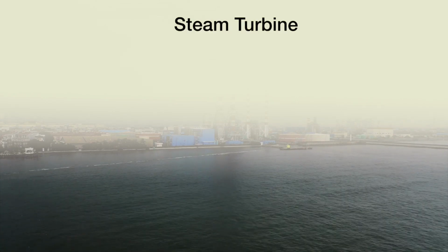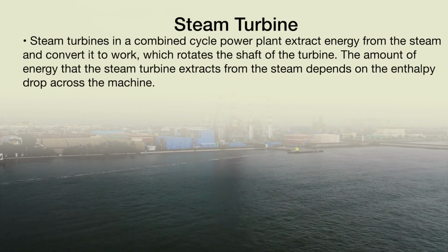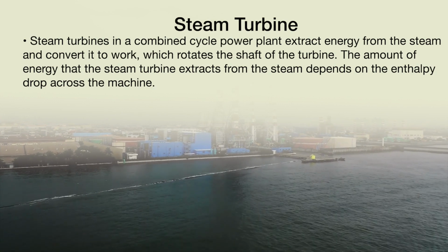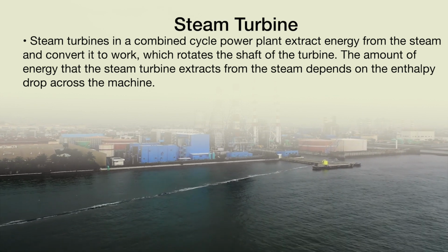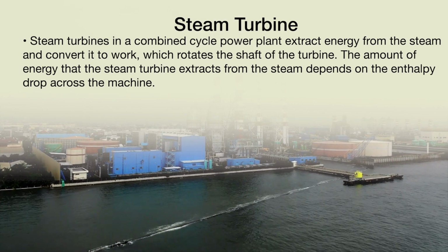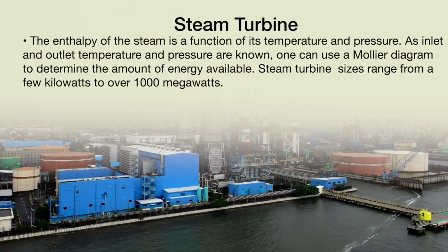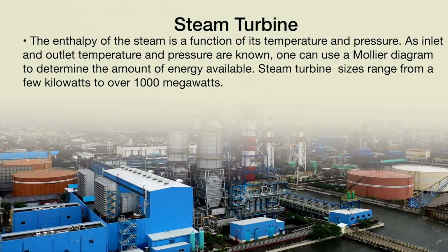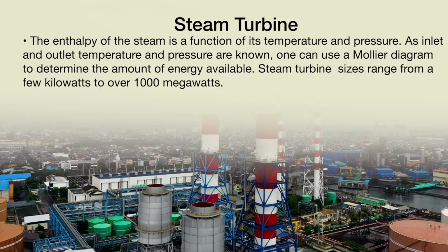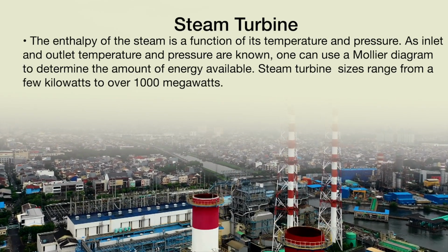Now, the next component is the steam turbine. So, what is the steam turbine doing in a combined cycle? It is extracting the energy from the steam and converting it to work, which rotates the shaft of the turbine. The amount of energy that the steam turbine extracts from the steam depends on the enthalpy drop across the machine. This enthalpy of the steam is a function of its temperature and pressure. So, once we know the inlet and outlet temperature and pressure, we can use the Mollier diagram to determine the amount of energy which is available.